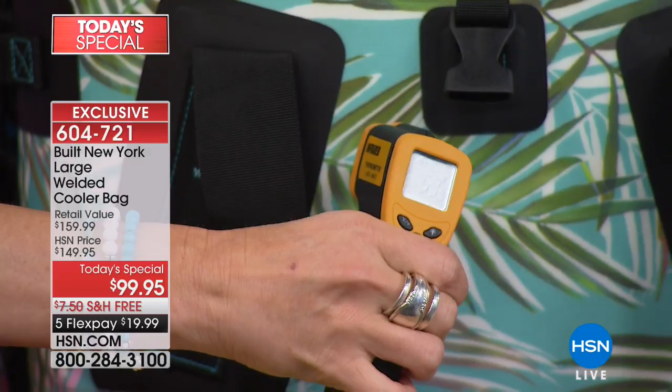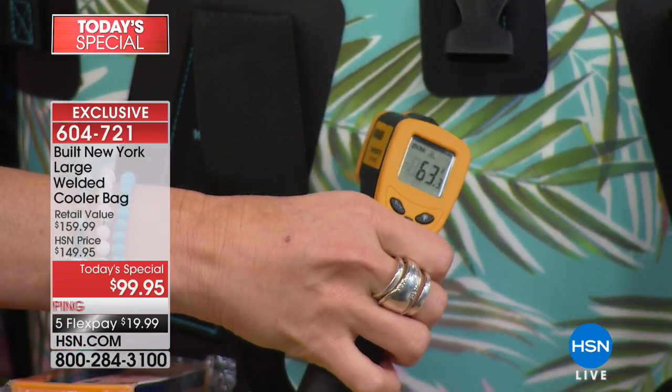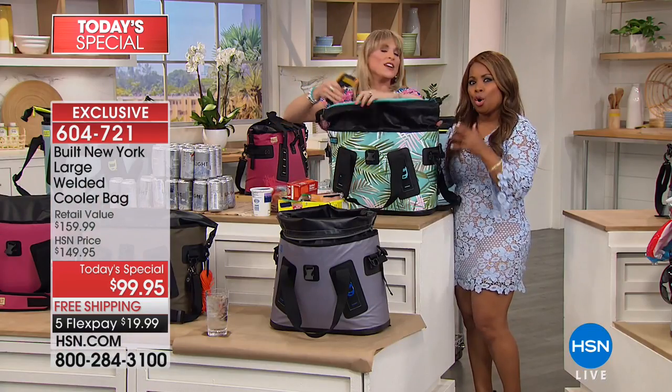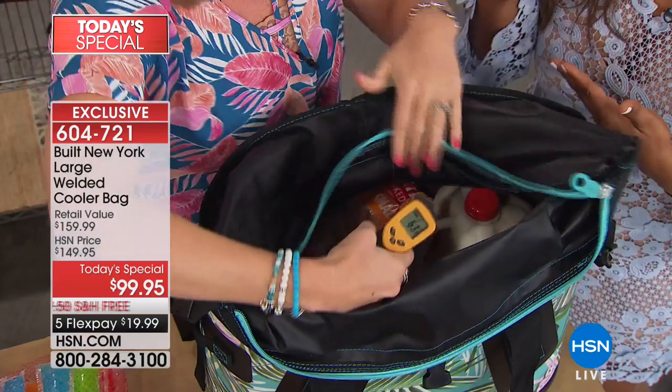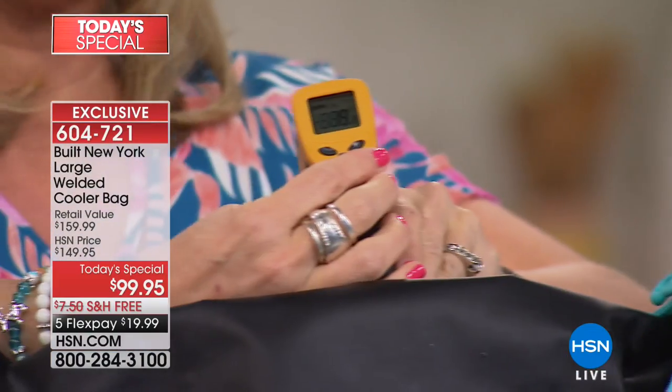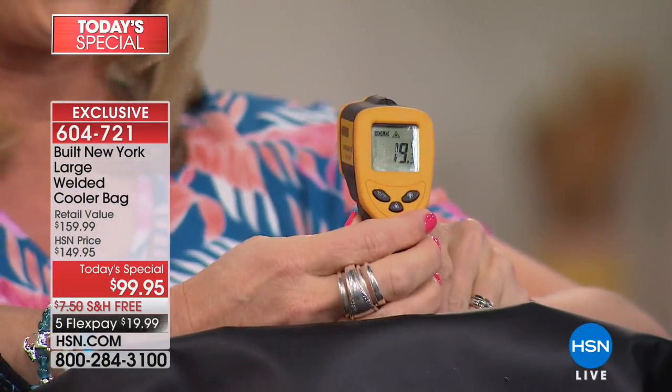And I look at this, and because of the size of it, most coolers are structured, right? They're hard. Structured, big coolers. I love that this is soft-sided, and that you can keep it in your car at all times. And believe it or not, on a serious side, there are even people that have to keep certain medicines that they need to take refrigerated. Oh, through the airport, something like that.